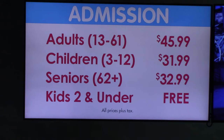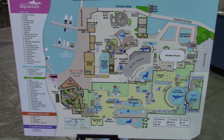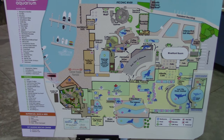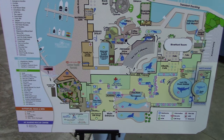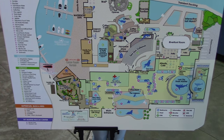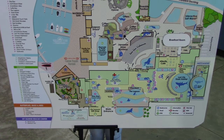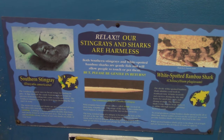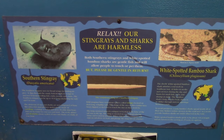Here's their pricing. Right inside the doors, we got the map. So they have a little mixture of indoor and some outdoor habitats, most of it being indoor. All right, we see some southern stingrays and also some white spotted bamboo sharks.